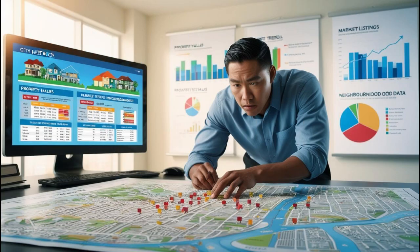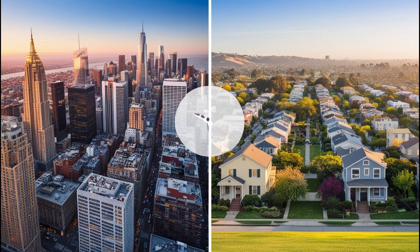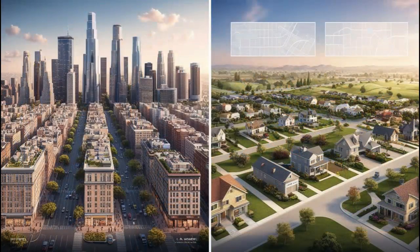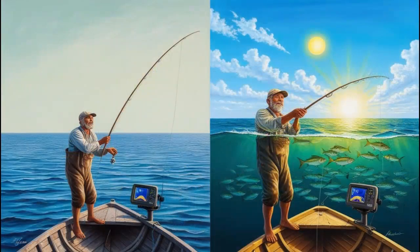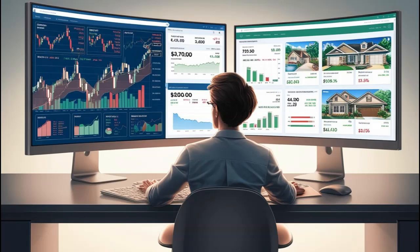First things first, know your market inside and out. Understanding the market you're entering is absolutely crucial. Whether you're in the bustling cities of New York or LA, or in a small but growing town, it's important to know the specifics of your area. Think of it like fishing. You need to know where the fish are. If you don't, you're just casting a line and hoping for the best. You wouldn't invest in stocks without researching the companies, right? Same goes for real estate.